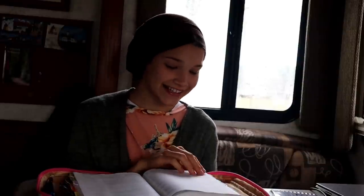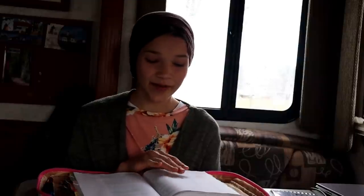Hey y'all, it's the next day, and right before we went to the house, I read some of my Bible. Today I read a psalm and a proverb and a book out of Genesis. Last year I read a psalm and a proverb and a book out of the Old or New Testament, and this year I am trying to read a psalm and a proverb and a book out of the Old and New Testament, but it doesn't really matter how you do it as long as you're in the Bible every day. So that's what I read.